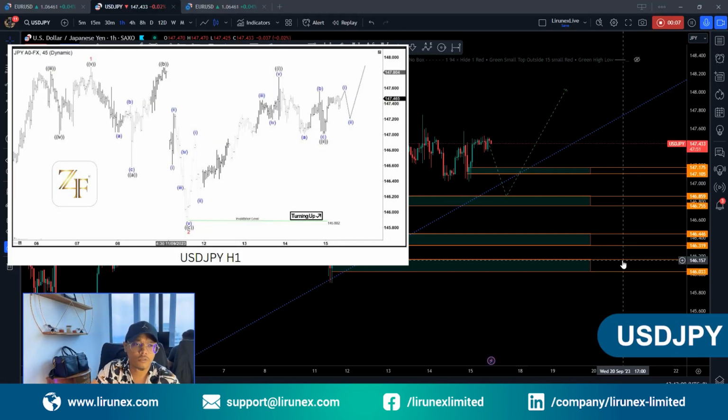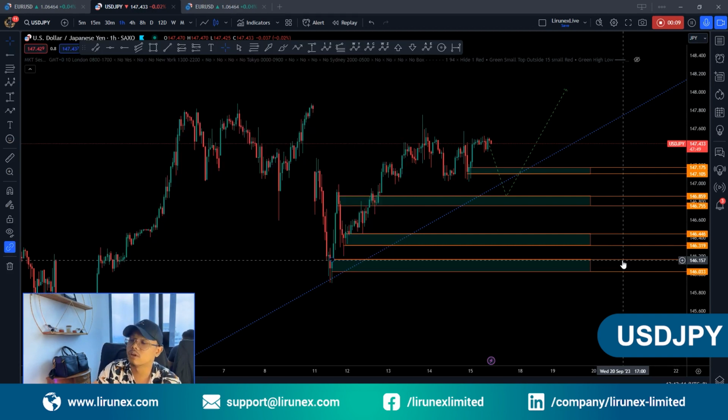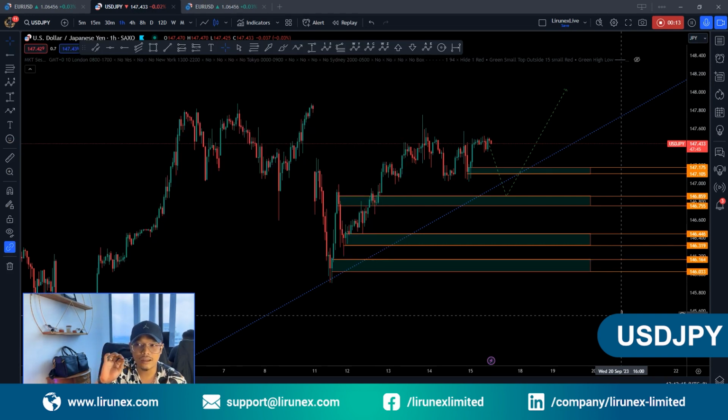Second pair of the day, USD JPY. For USD JPY, of course, we are looking for a continuation of its bullish trend. Okay, for today, there's a little bit of change on the zones that we always give. Normally, we always give 3 zones or 2 zones, but in this case, we are giving you 4 zones.